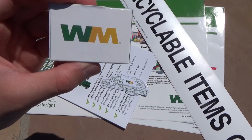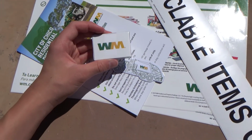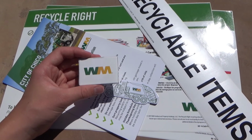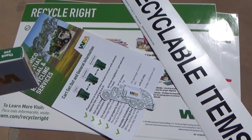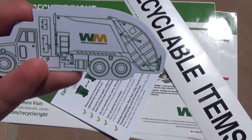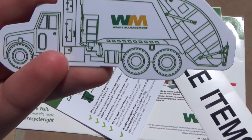And then, first off, in terms of waste management stuff, I got this all at a farmer's market. Waste management had a tent there, and they were the ones providing the trash service for that event. So just a box of mints. Nice. Don't taste that great, but oh well. Waste management garbage truck magnet. I believe it's supposed to be like an M2 CNG rear load.